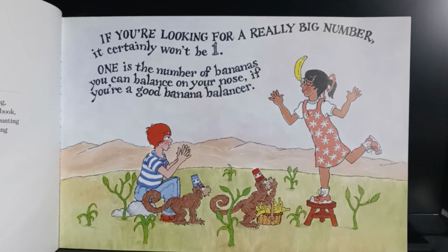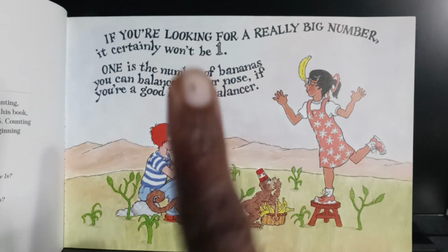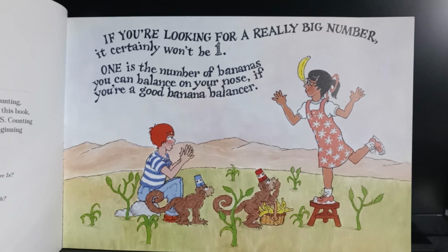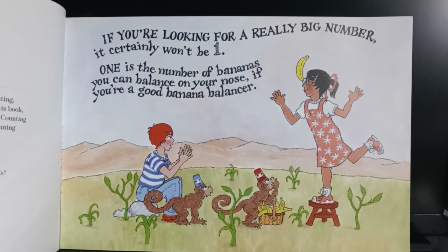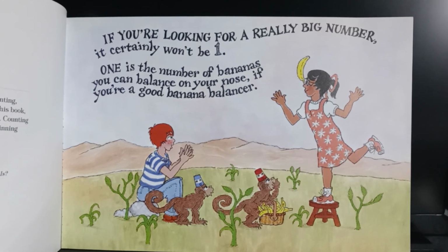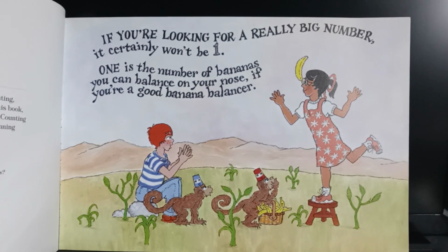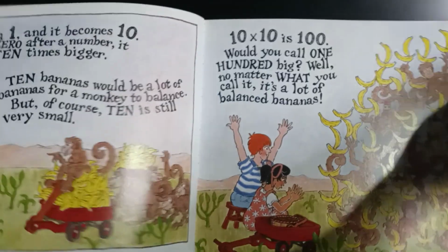If you're looking for a really big number, it certainly won't be one. One. Nope, won't be one. One is the number of bananas you can balance on your nose. Touch your nose, boink. Are you a good banana balancer? Look at her. She's standing on a stool with her hands away from her body, and then she's standing on one leg, balancing the banana. She must be very agile. Very agile.